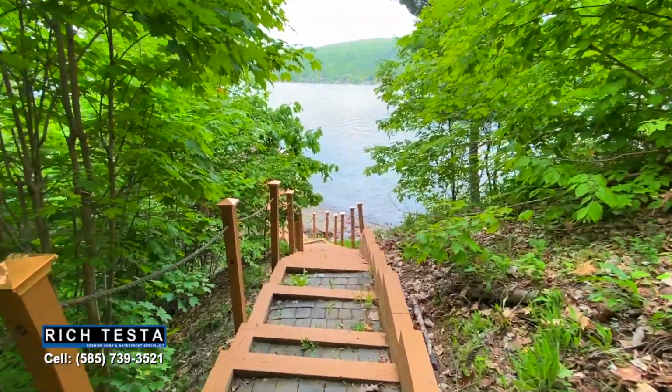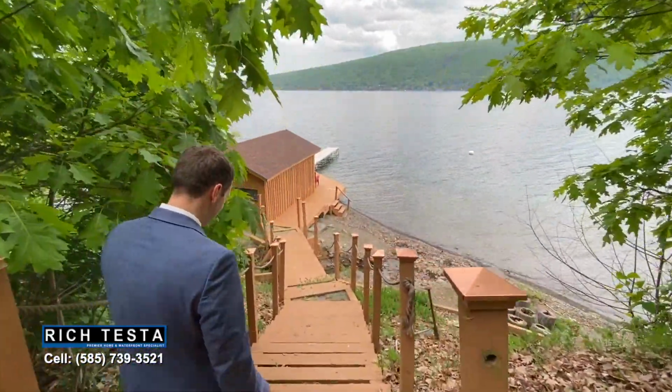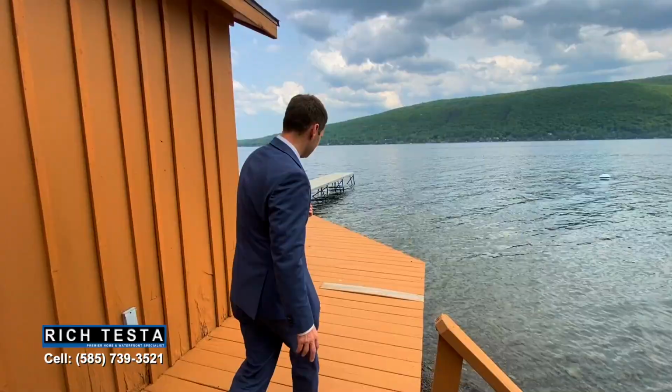And it's right here. Well, all the way down to the water, you can see the Stone Shale Beach. I'm almost ready for a swim. And this property has over 100 feet of water frontage for exceptional privacy.